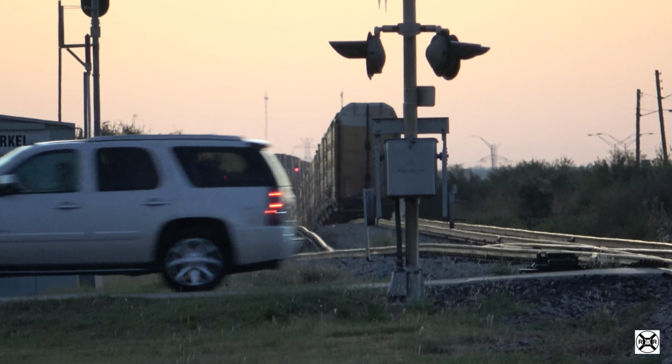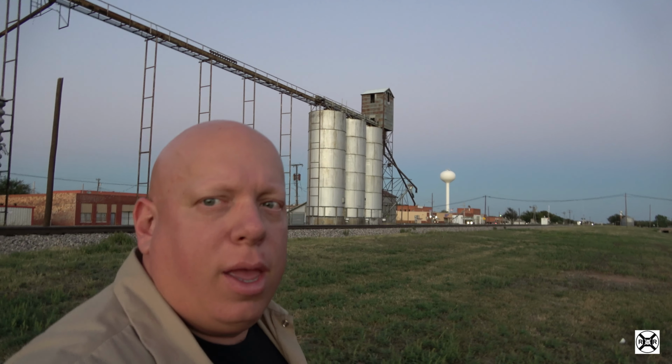That was a really cool catch. I was glad I got that. I came out here out of route a little bit, kind of ducked down to 20 because I knew this line ran parallel to the interstate. Didn't really get much today. I was hoping for more.